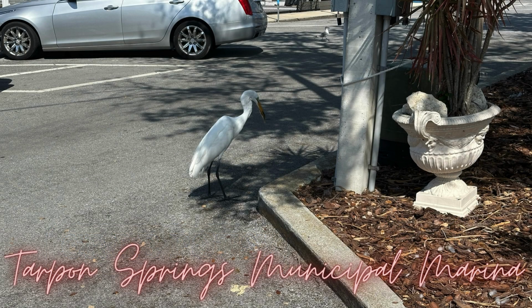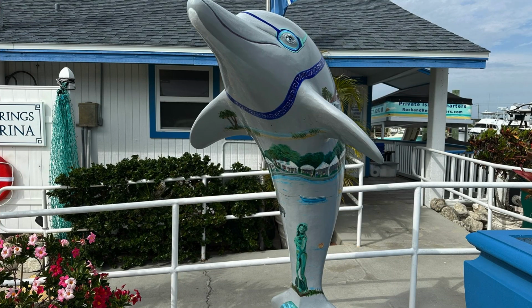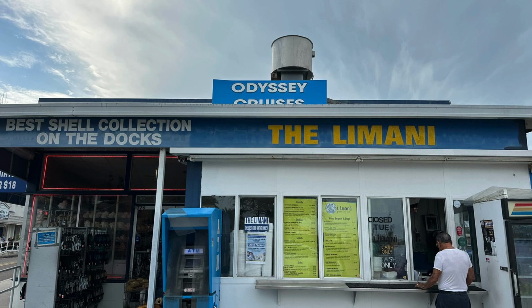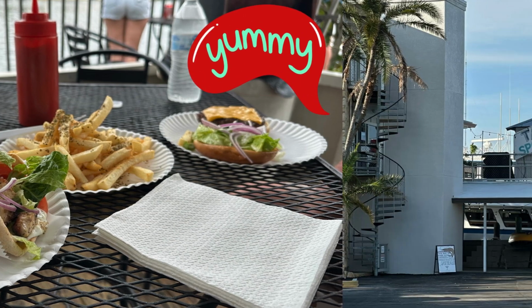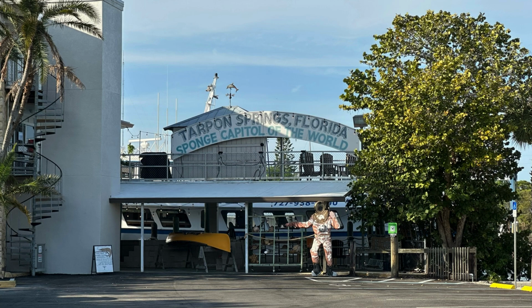We got into the Tarpon Springs Marina around 1 p.m., and after I took a nap, Chris and I went exploring. Tarpon Springs is such a quaint little town with Greek eateries lining the streets, a legacy of the Greek sponge divers who settled here in the early 1900s. Along the water, the historic sponge docks are a reminder of the once booming industry. We were definitely charmed by this town and would love to go back again someday.